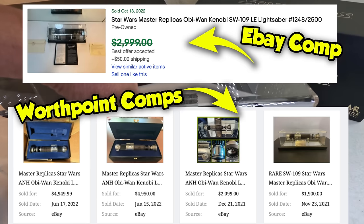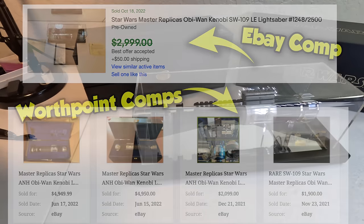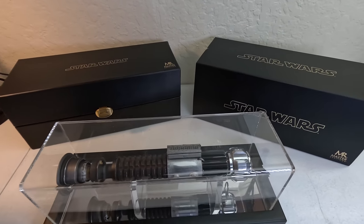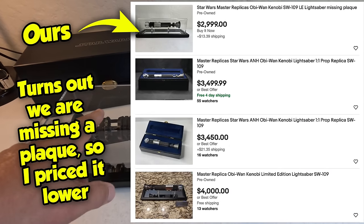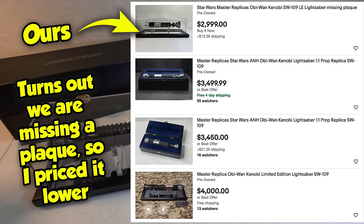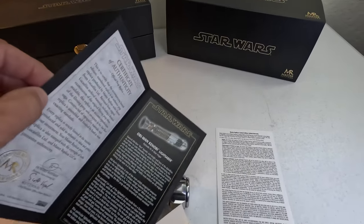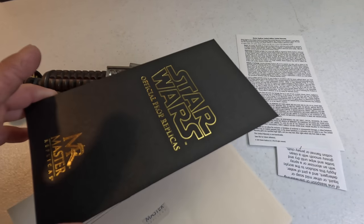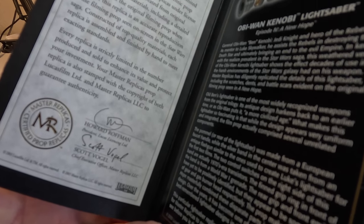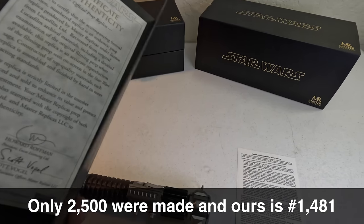I'm going to put on the screen the comps on this. And this one is kind of all over the board. I'm not even sure how much we're going to get for it. But this company, Master Replicas, went out of business. And their stuff, especially the higher end stuff, and I think this is considered one of their higher end pieces, is becoming extremely collectible. We got a good piece right here. Very good find. And here is the certificate of authenticity, basically. Official prop replicas. It's really nice stuff. 2003. I don't see on here any indication of how many were produced. I'll have to look that up.